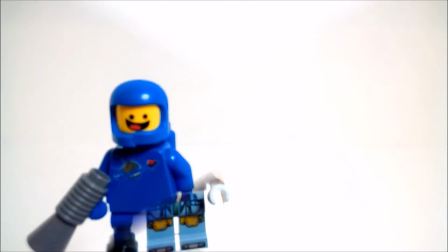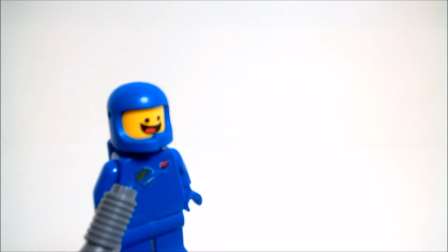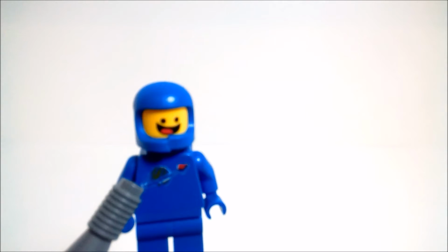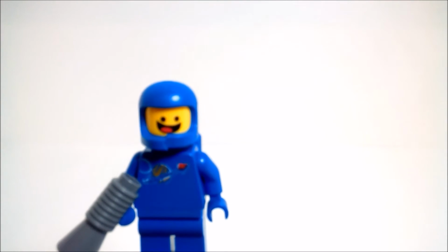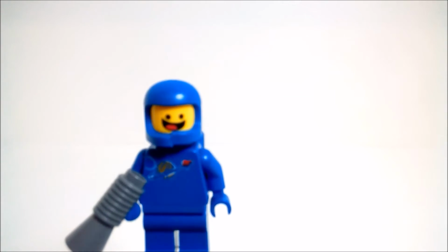Next up is number 11. At number 11, I have Benny, which is kind of a surprise for even me, because Benny's not my favorite character from the LEGO movie, but his minifigure is just so simple. It's a nice throwback to the original classic space minifigs, and that face is just great. And then also his alternate face.